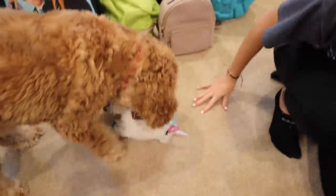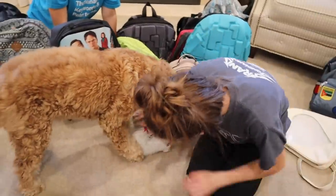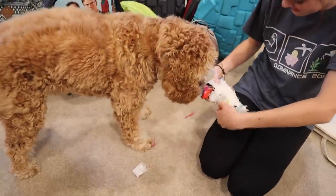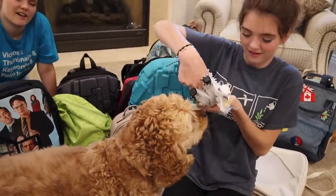He's reading a beautiful piñata. No, he's just picking it up. Did you get it? Look at that. It's insane. Yes! I got candy. Oh my goodness, I got a lot of candy.